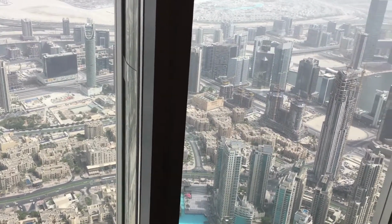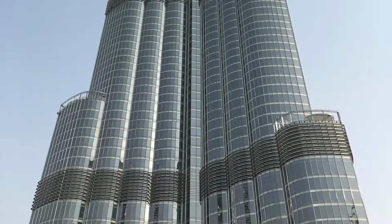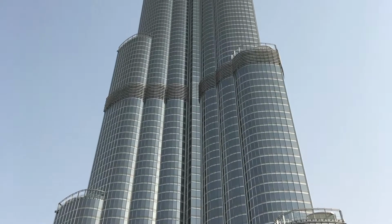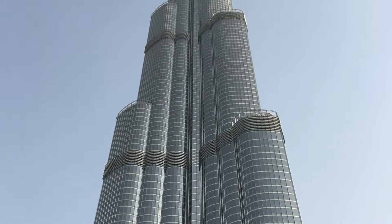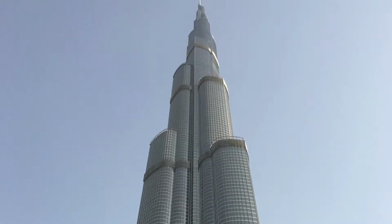There were 330,000 cubic meters of concrete put into this building, and in terms of rebar, you're talking 39,000 meters of rebar to reinforce the building. The number of man hours was 57 million. This is a true world-breaking structure.